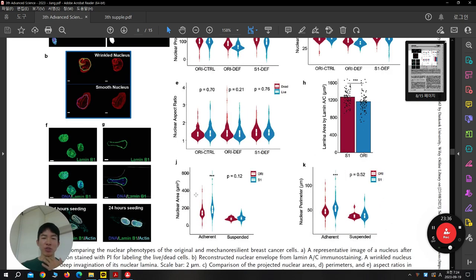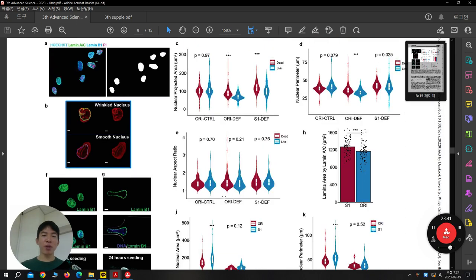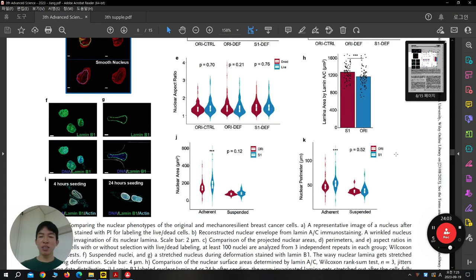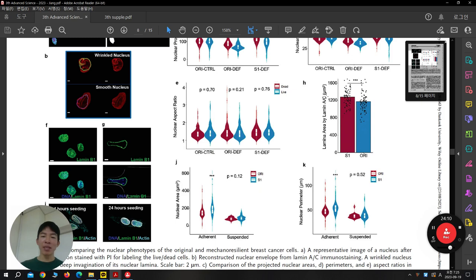So here we can find out that after deformation, we can simply imagine the amount of folding in the nuclear membrane is a key for regulating this constriction induced cell death by nuclear membrane rupture. And then finally, original one and S1 have different nucleus perimeter and nucleus area, while lamin AC is enhanced.